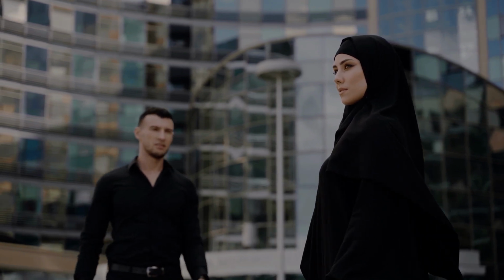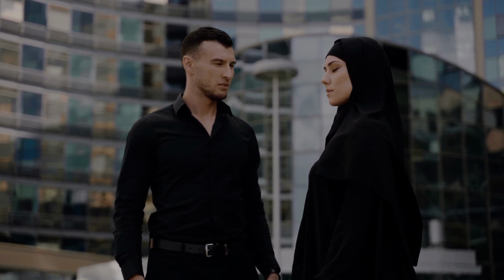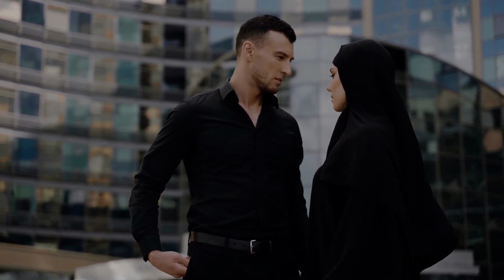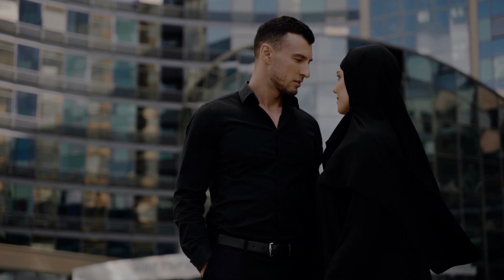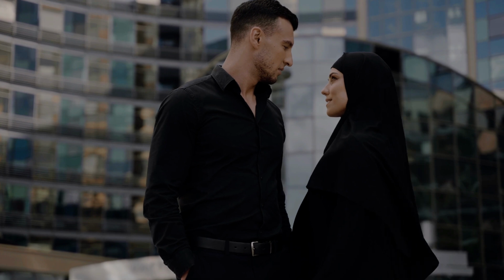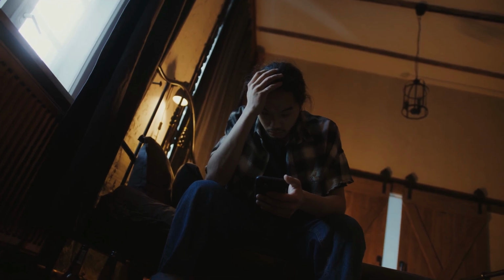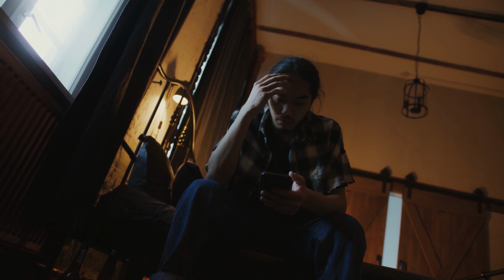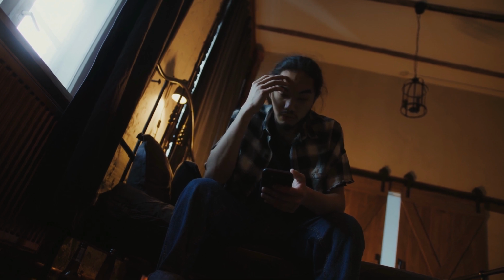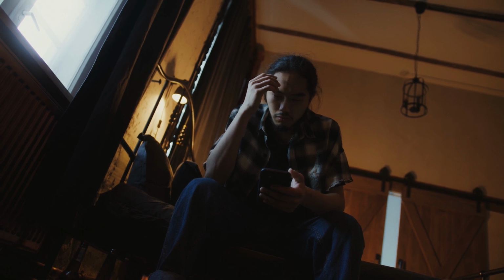Facial expressions. The face is incredibly expressive, often betraying emotions even when someone tries to hide them. Look for micro-expressions, brief, involuntary facial expressions that can reveal true feelings. For example, a quick flash of anger or sadness can tell you a lot about what a person is really thinking.